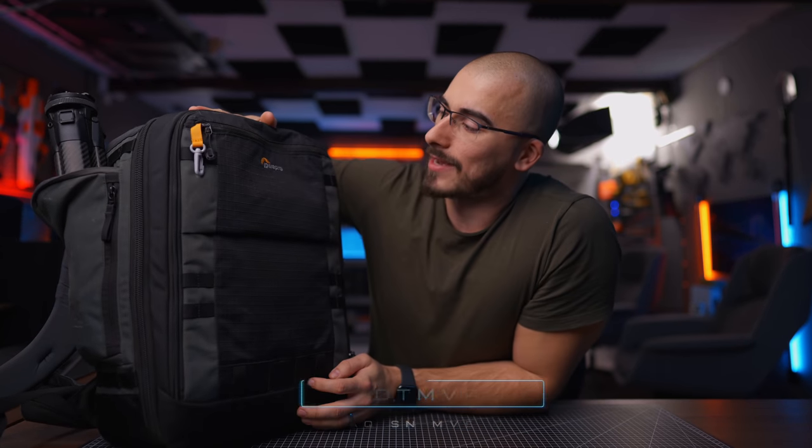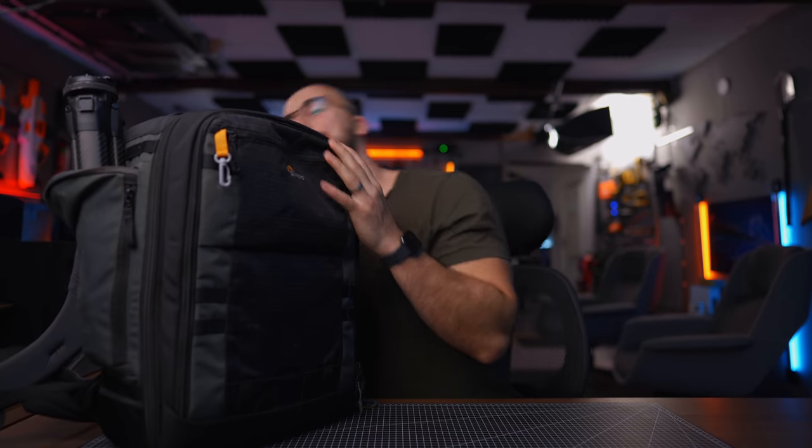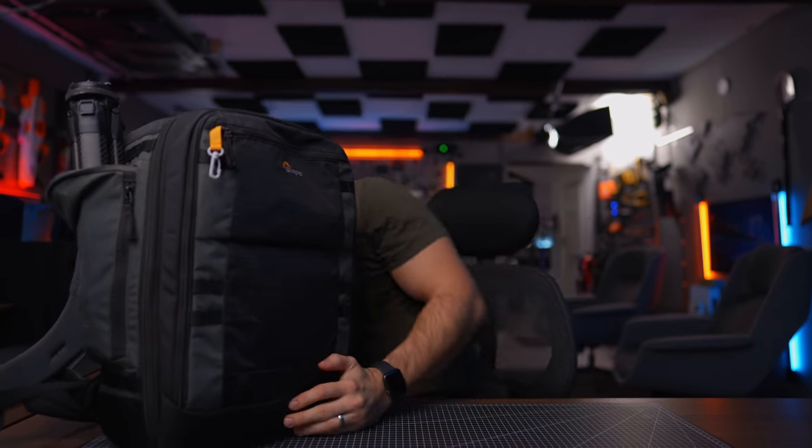Looky. Okay, this camera bag is the Pro Trekker BP450 AW Mark II. I've been using this camera bag for, I think, about 1.5 years. And the reason that I like it so much is because of its square design.